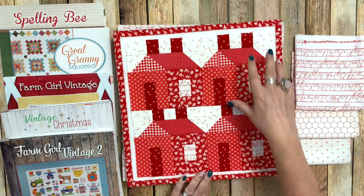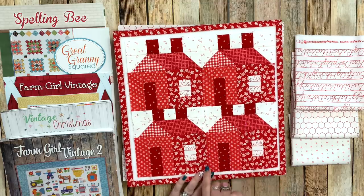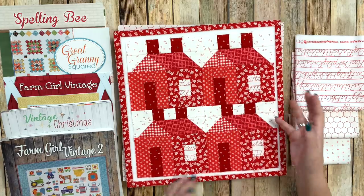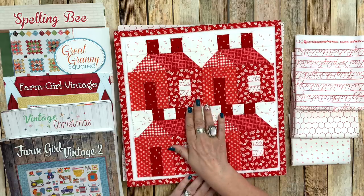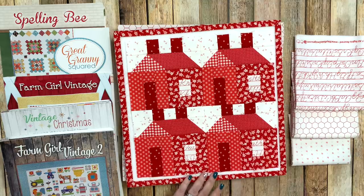Sometimes I design blocks that have four of the same thing in them, and if you're doing the 12-inch block like this, you know that one quarter of this is a 6-inch block. So you have the opportunity to mix and match. You could do one big block like this, and then you could also do a 6-inch block with just one of these if you wanted to.